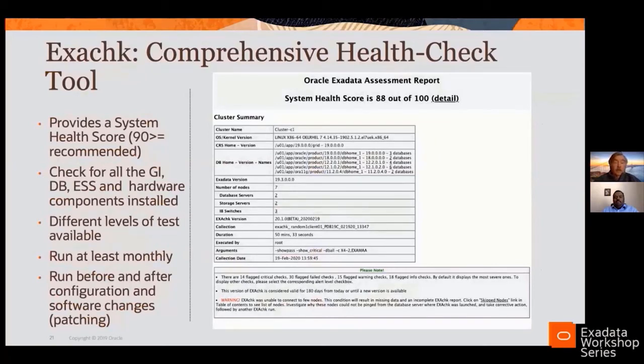Different levels of tests are available, such as critical, pass or fail, warnings, and informational messages. The standard ExaCheck recommendations are to first run an ExaCheck at least monthly, run the health checks before and after configuration and software changes such as patching and upgrades. Always run the latest version of ExaCheck because new checks are added in each version.